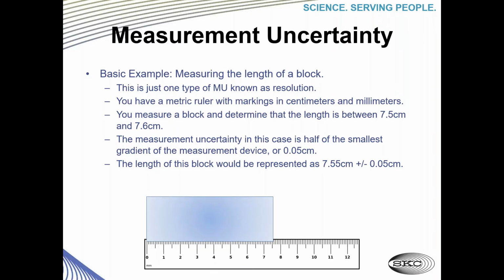So the measurement uncertainty in this case is half of the smallest marking or gradient on the measurement device, or 0.05 centimeters. So that's half a millimeter. And the length of the block would be represented as 7.55 centimeters plus or minus 0.05 centimeters.